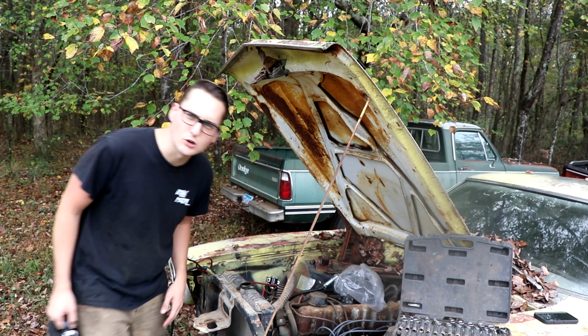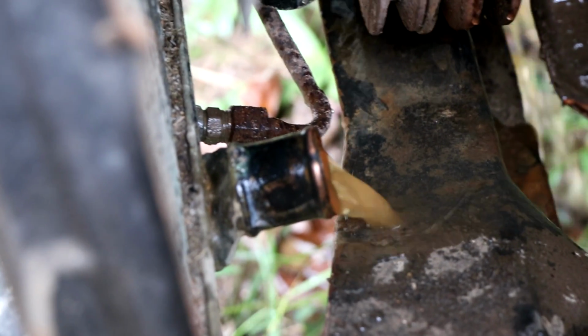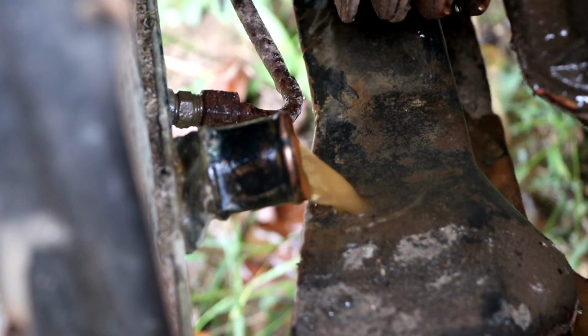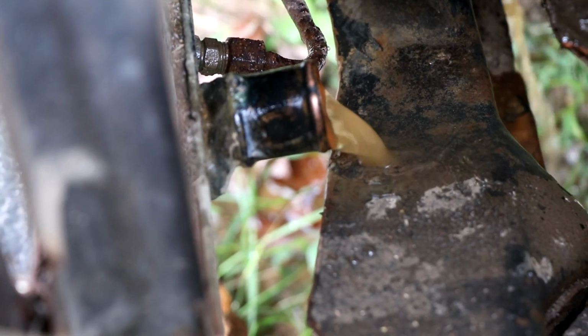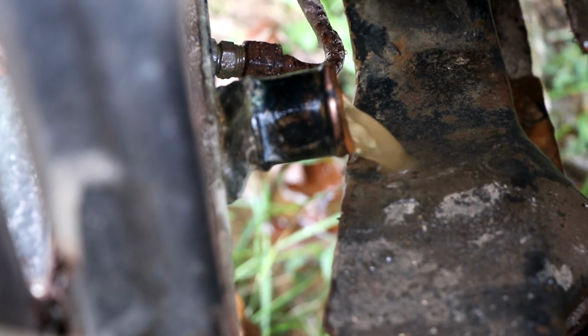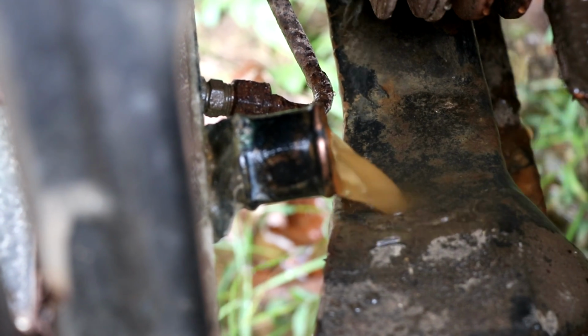Ooh, that's gross. Look at how nasty the water is coming out. But it's at least flowing, so that's a plus. But still, that would be going in our engine. So we're going to flush this out the best that I can until it looks fairly clear coming out the other side. And then hopefully when we pressurize it, it doesn't leak. No promises.